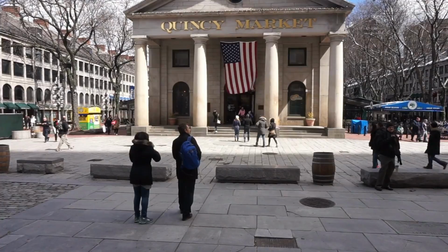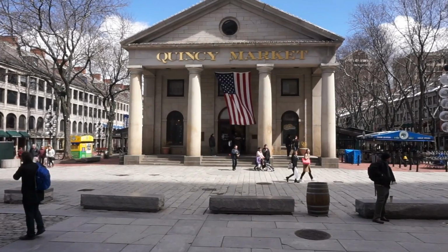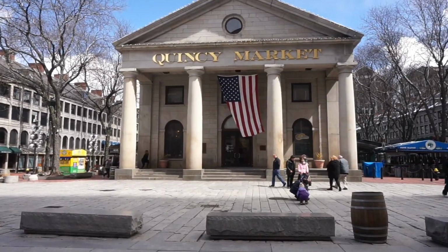Okay, here's our first view of Quincy Market. This beautiful building that you see here with four Doric style columns in the front and a huge American flag hanging in the middle. So let's go through this absolutely famous building and let's walk through the different parts, and I will describe to you some of its history.